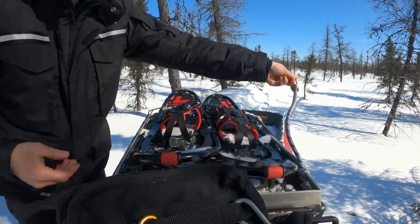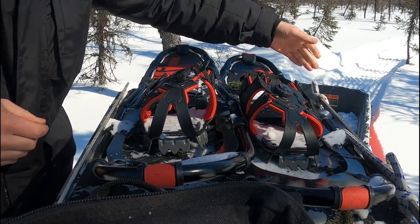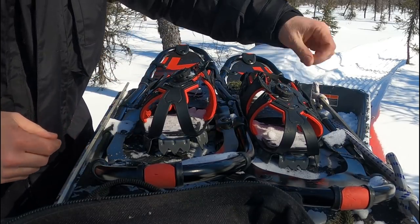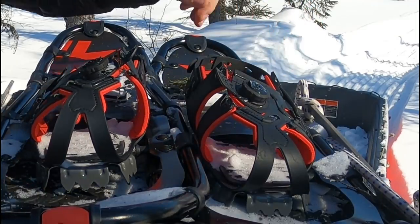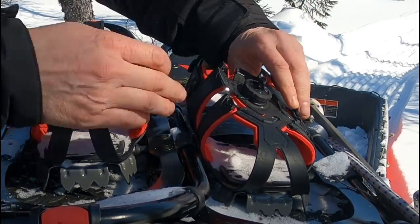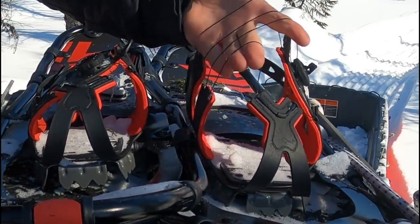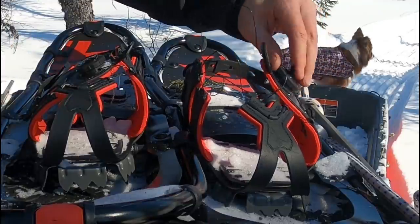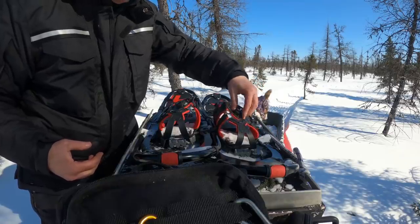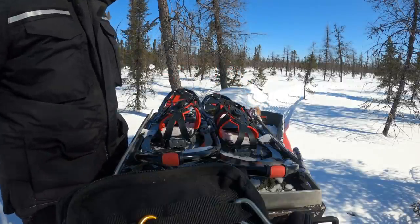Just a little tip, guys: if you carry your snowshoes like this with this type of bindings on them that wind up, make sure you wind them up before you hit the trail, because if you leave them open, of course all those lacings are exposed to trees and might just hook in and tear them apart. So I just keep everything wound up, that way everything's unexposed.